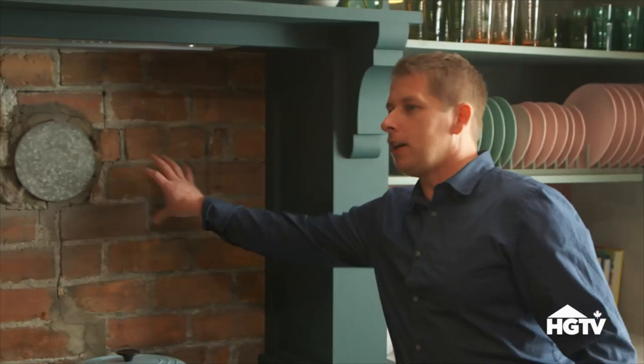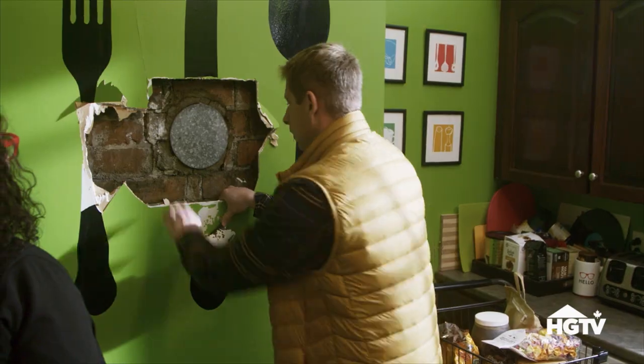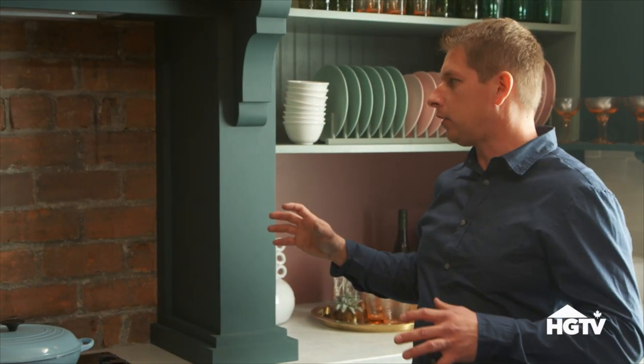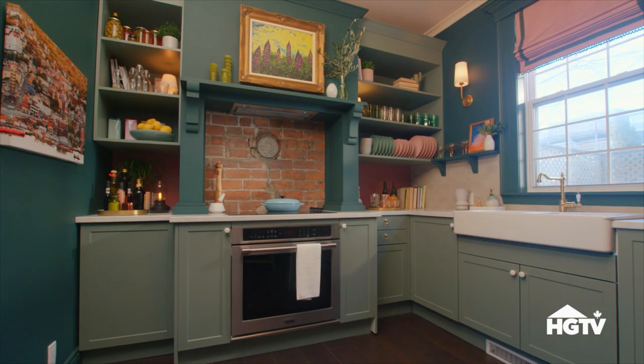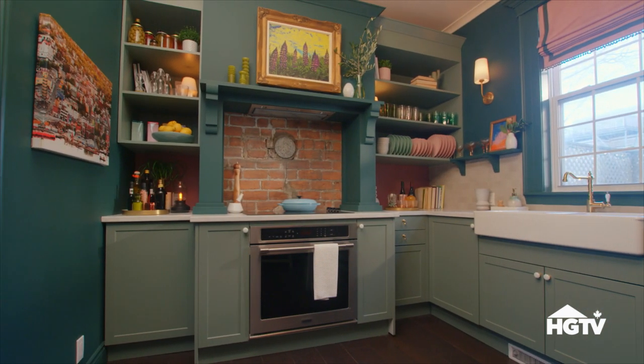You remember we found this brick on the first day? Yeah. Popped a hole in there. Oh, cool. We really wanted to highlight that. Really make it a feature. Now you've got a 150-year-old brick backsplash. So when you're standing at the stove or anyone's coming in, that's the first thing they're going to see. Oh, absolutely. And it keeps the character of the house, which is the reason why I bought it in the first place. It is. You've got a lot of history. Got a lot of you.